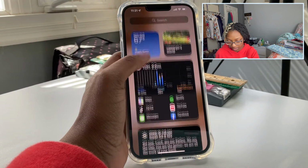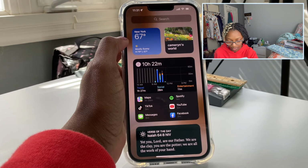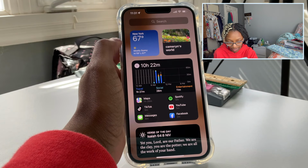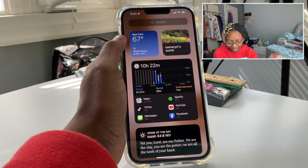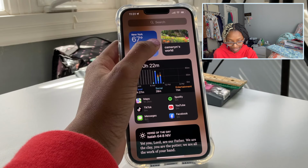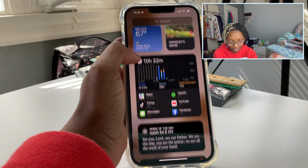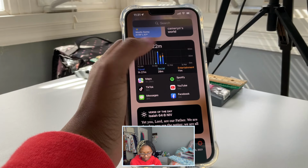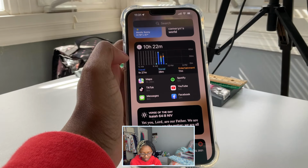If you swipe to the left, you have all of my widgets. For some reason it's on New York and I have no idea why, but you know what, it's fine. Next to that is my Notion widget for my entire Notion workspace. Then we have my, what's it called, screen time.